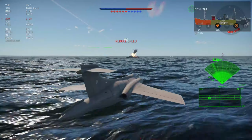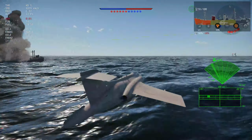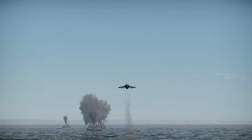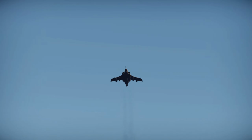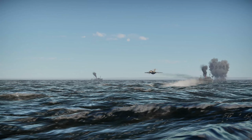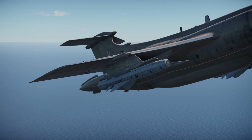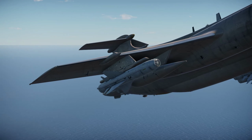And I would say that the future of anti-shipping is strong. But at this stage, your only real option is the Buccaneer S2B. Let me know what you think about these additions to the fleet and the air wing of the UK. I'm excited. Naval operations are my favorite thing. I don't play a lot of air anymore because there's not enough of what I want to play anymore.